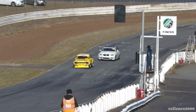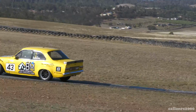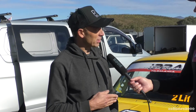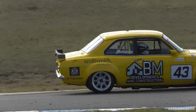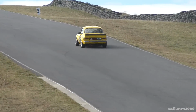Since round 1, what improvements have you made to the car to try and find those extra couple of hundredths? Look, we've probably just done something more to make the car a bit more comfortable. We've just added some electric power steering to the car, which, it's quite a heavy car to negotiate around here, so just to make that a bit nicer to drive. So we've added that, which entailed having to change a few other things to make it fit, but that and a bit of work with the front suspension. Good luck for the rest of the weekend. Thanks, Callum. Yeah, thanks for the work you're doing too.